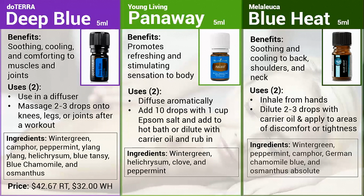When it comes to price, doTERRA is $42.67 retail for this 5 milliliter bottle, or $32 wholesale. I do have other videos that show and compare the difference from retail to wholesale, so you can understand that. And then Young Living's Panaway price is $47.70 retail, and then $36.25 wholesale. So you can see that Young Living is more expensive than doTERRA for this product.